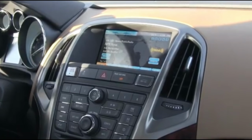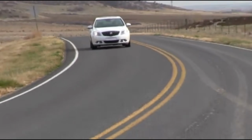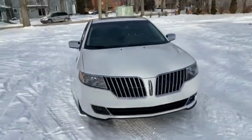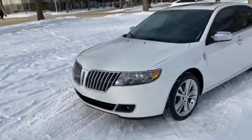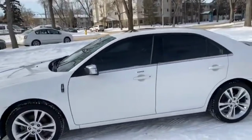Coming up next at number 4, we move into Lincoln territory, where a nearly forgotten sedan proves that American luxury reliability isn't a myth. Number 4. 2011 Lincoln MKZ. Number 4 brings us to the 2011 Lincoln MKZ, a car that quietly disappeared from most people's radar but never stopped being an excellent used buy.